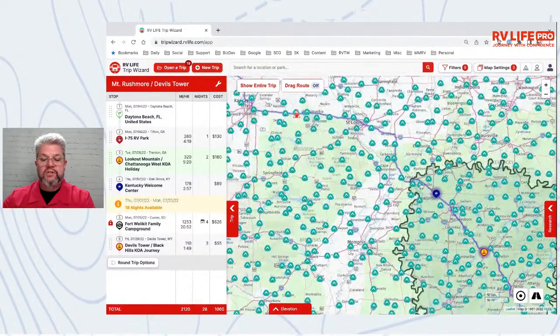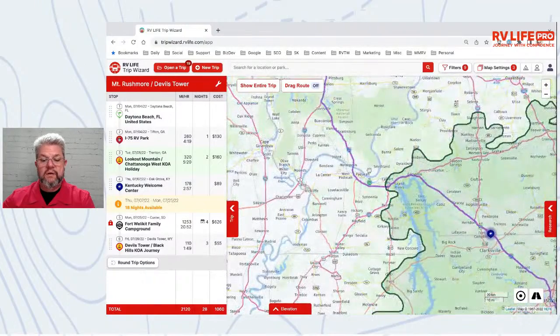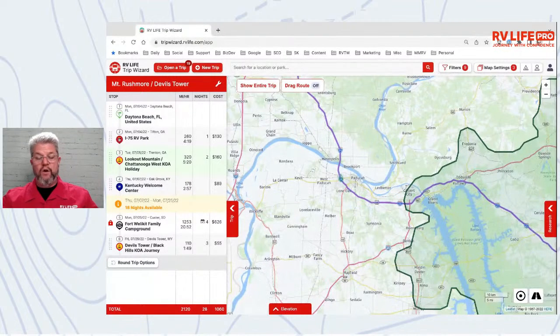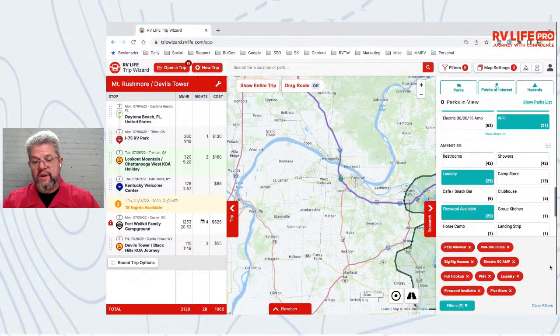So now as I zoom in, there's nothing there, right? I mean, we saw, I don't know, 40 campgrounds in this space a moment ago, and now there's nothing. That's because I just filtered myself right out of them. Obviously, a lot of these are excessive. Firewood available, we can lose that one.